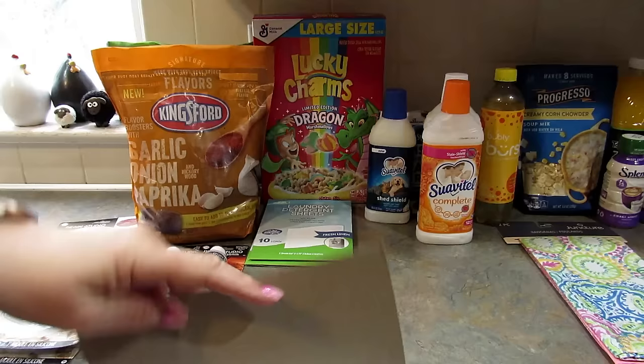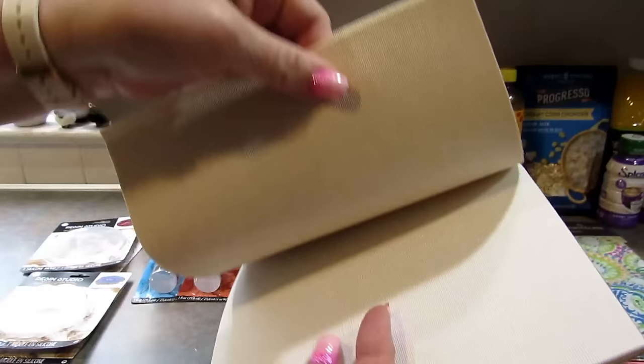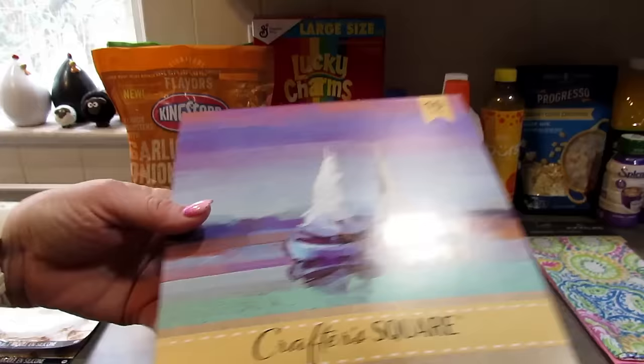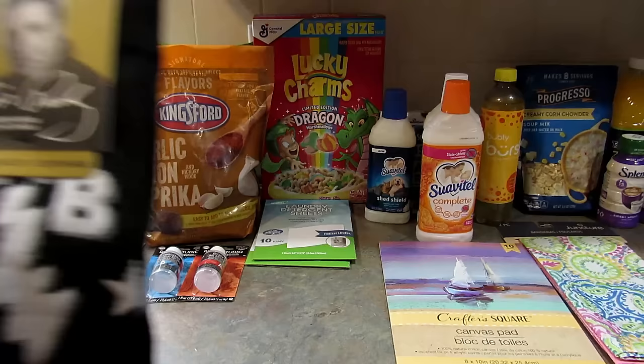So yeah, oh my goodness, this is actual canvas. That's cool. All right, well, that's a really good deal, I think, for $1.25. 10 sheets, they're 8 by 10 inches, and it is, in fact, canvas. Really cool. I got one pair of socks, and these are Elvis Presley TCB Taking Care of Business socks.